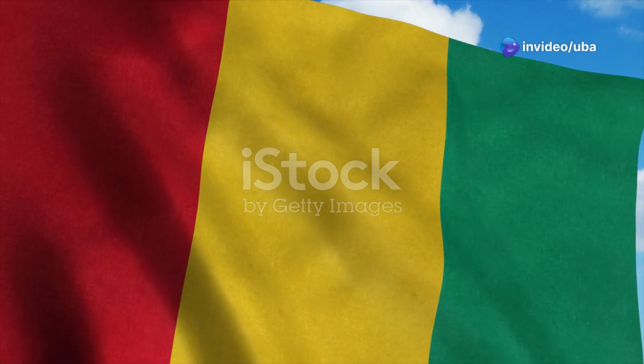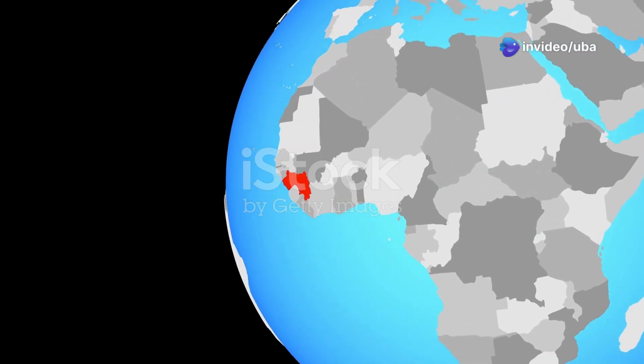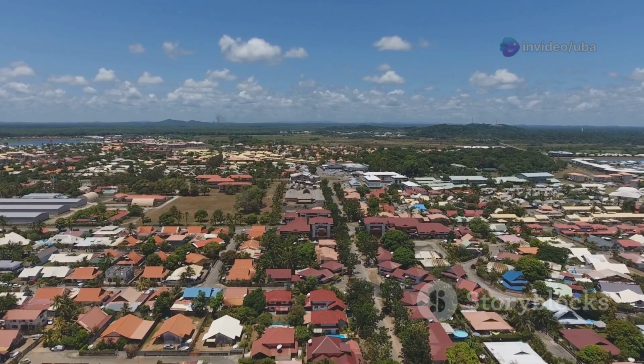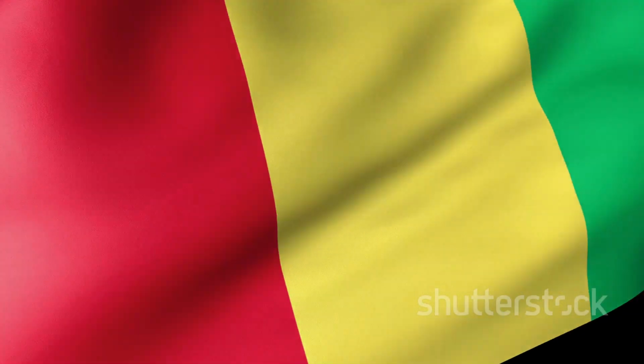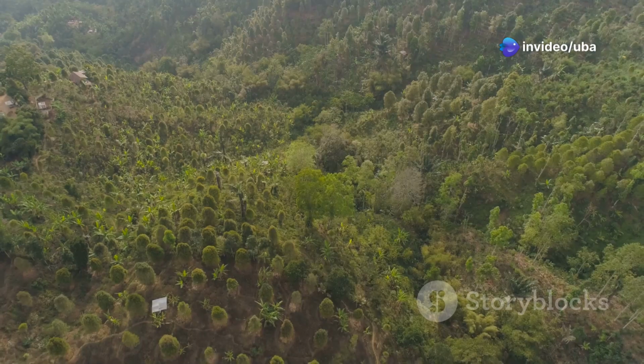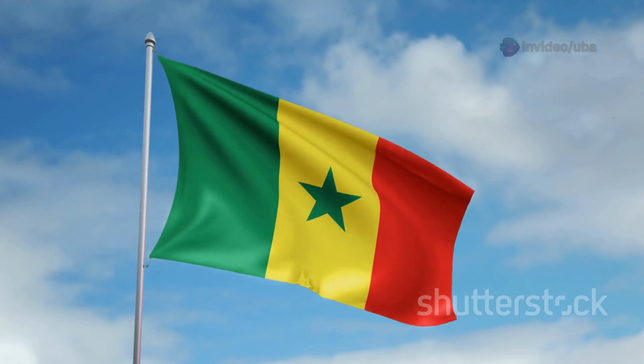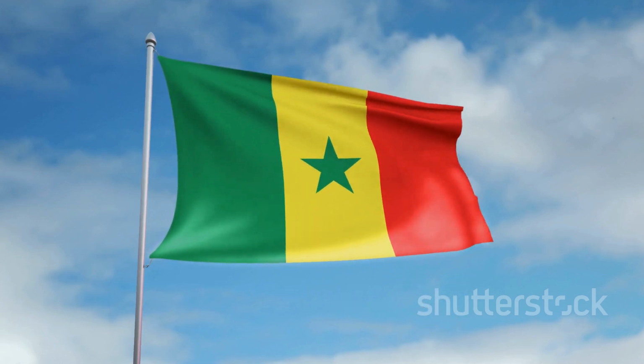Let's talk about Guinea. To be clear, we're talking about the Republic of Guinea, sometimes called Guinea-Conakry. Conakry is the economic and cultural heart. The flag features 3 vertical stripes, red, yellow, and green. Red represents the blood for independence. Yellow stands for sunshine and mineral wealth. Green symbolizes lush vegetation and agricultural richness. It's a story of sacrifice, wealth, and nature.